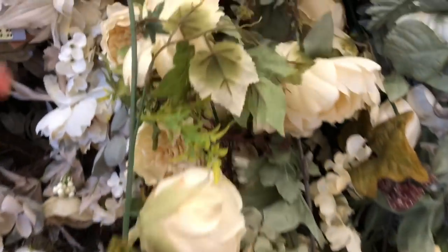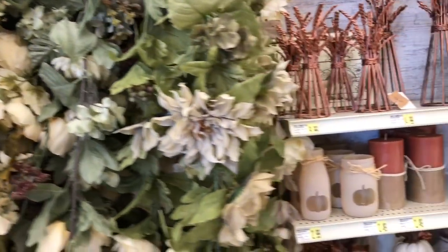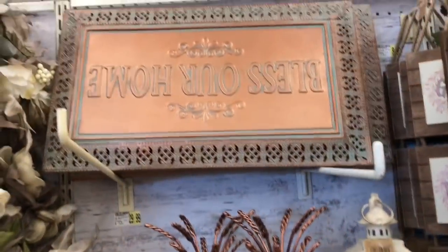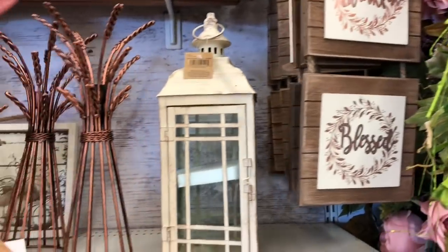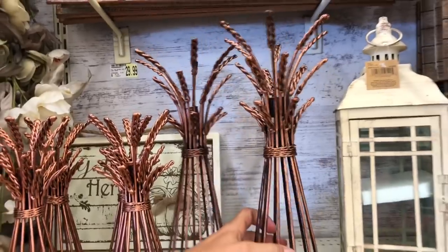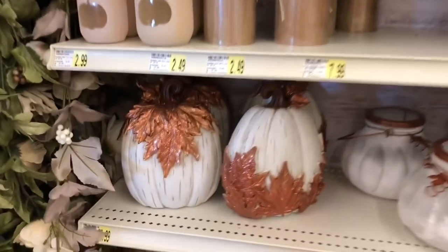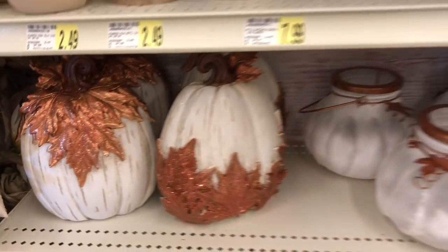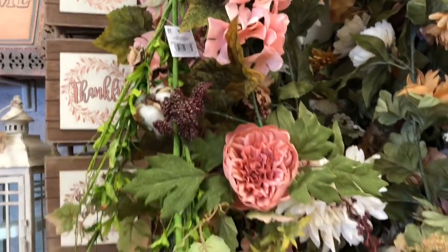And how much is that? Let's see. $17.99. Those are beautiful. Oh, look at that sign. Oh, this is cute too. Gorgeous. Oh yeah, that's pretty. I love these. Those are cute. I love these colors. That's pretty. Look at that. Oh, then they have this color. Look at that. I love that.